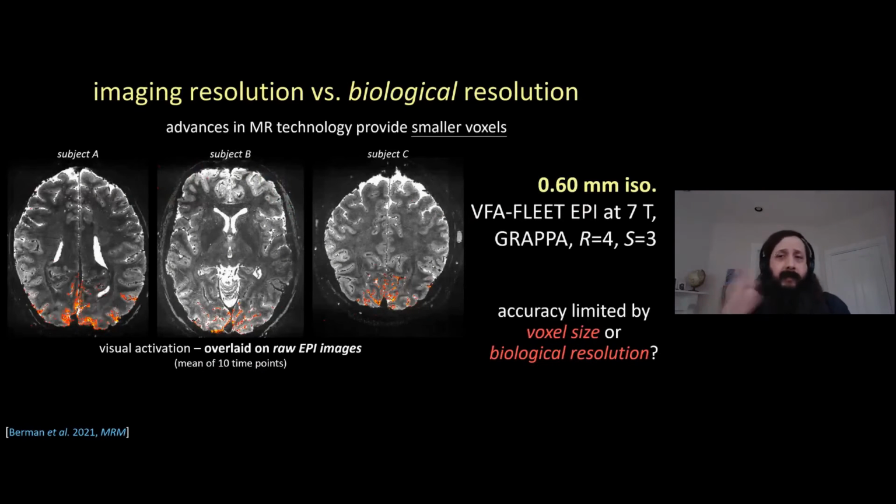And so if we consider these results together, they suggest that the biological resolution is likely to be higher than the imaging resolution we can achieve today, even with modern fMRI. And so this motivates us to develop technologies that can enable smaller voxels and even faster acquisitions. Although today it's still unclear what the ultimate biological resolution is, and it's likely to vary across brain areas, it appears to me tighter than 0.6 millimeters. And so voxels smaller than what we have achieved would be put to good use.